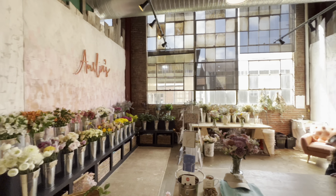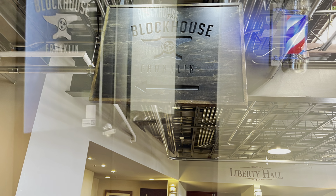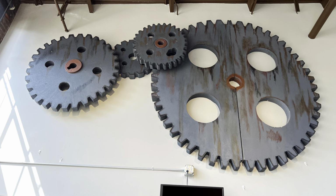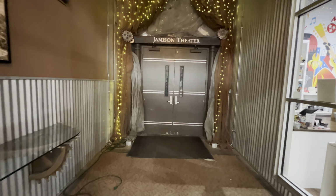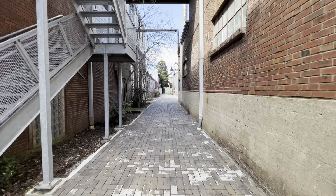This is Amelia's Flowers. I believe they come out on Saturdays to the farmer's market. This is Blockhouse. Blockhouse, I'm pretty sure, is a hair studio. There's some nice decor as you walk through Franklin, and you can go check out the Liberty Hall. I believe it's closed right now. And then this is the Jameson Theater. They have lots of productions here. You'll see right now that there have been many throughout the time period.